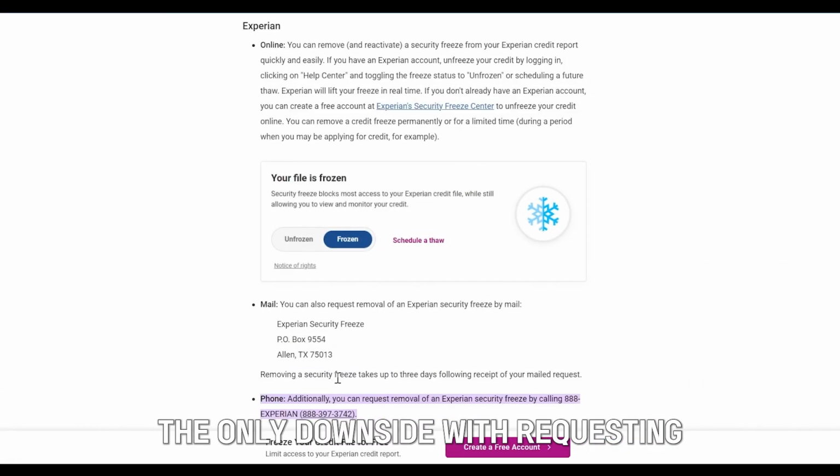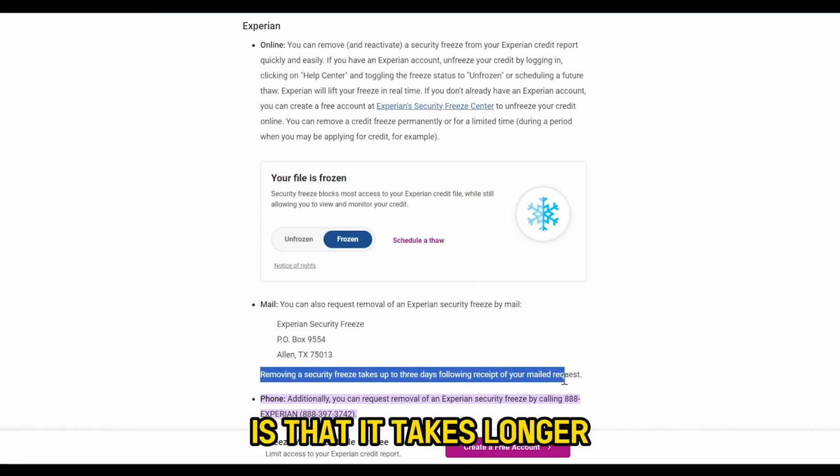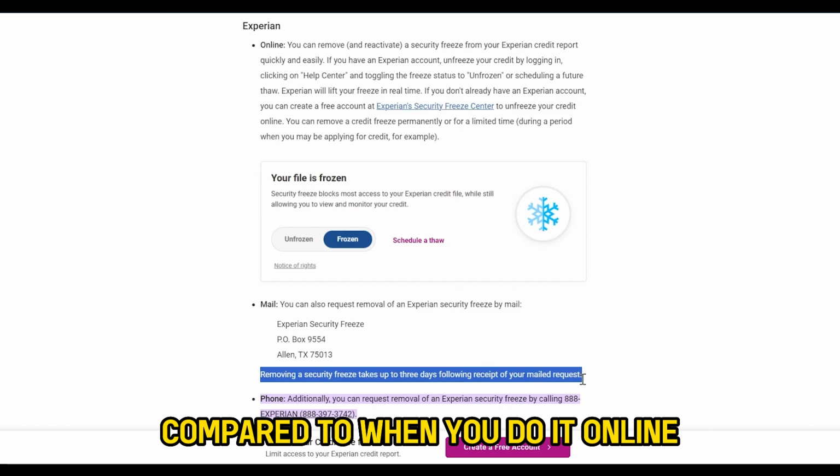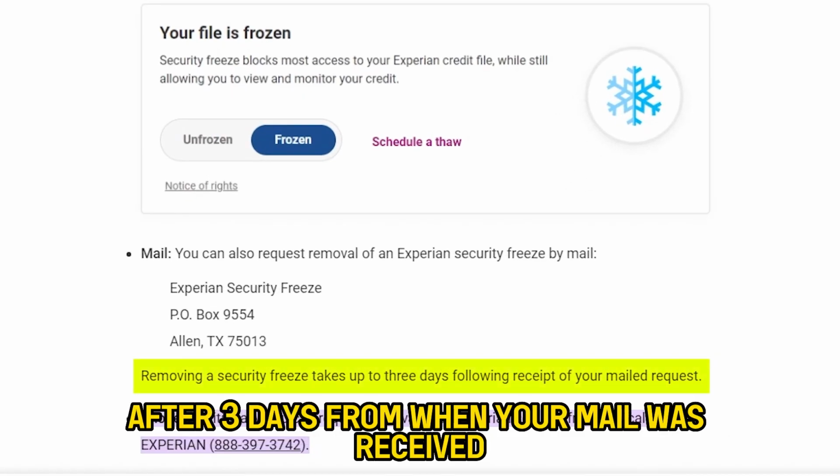The only downside with requesting the removal of a security freeze via mail is that it takes longer compared to when you do it online. Your credit file will be unfrozen after 3 days from when your mail was received.